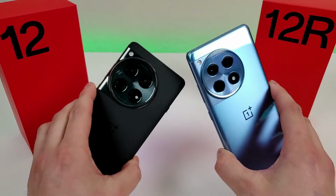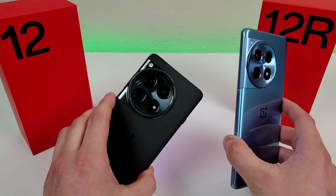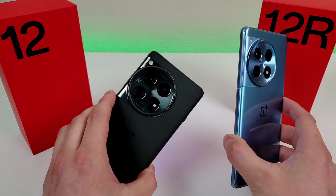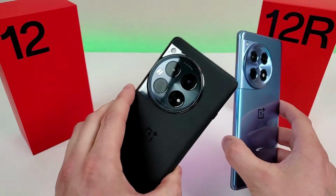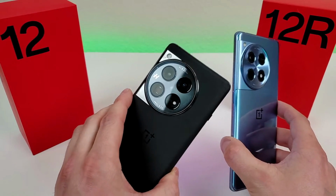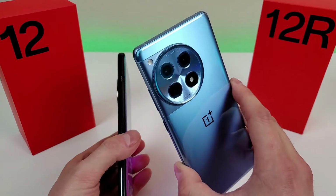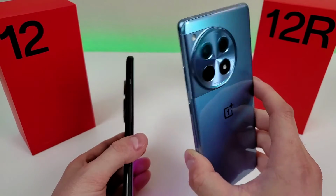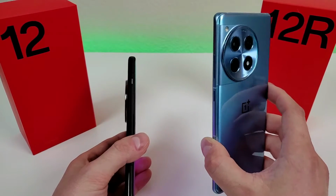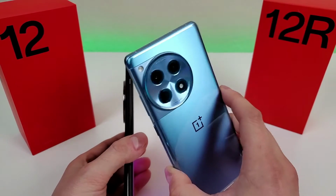Now taking a look at the cameras on these two devices, with the OnePlus 12, we're getting a 50 megapixel main camera, a 48 megapixel ultra wide angle camera that captures images at up to 114 degrees, and we're also getting a 64 megapixel periscope telephoto camera that can zoom in at 3x optical zoom. Now with the OnePlus 12R, we're getting a 50 megapixel main camera, an 8 megapixel ultra wide angle camera that can capture images at 112 degrees, and then we're getting a 2 megapixel macro camera for close-up images.